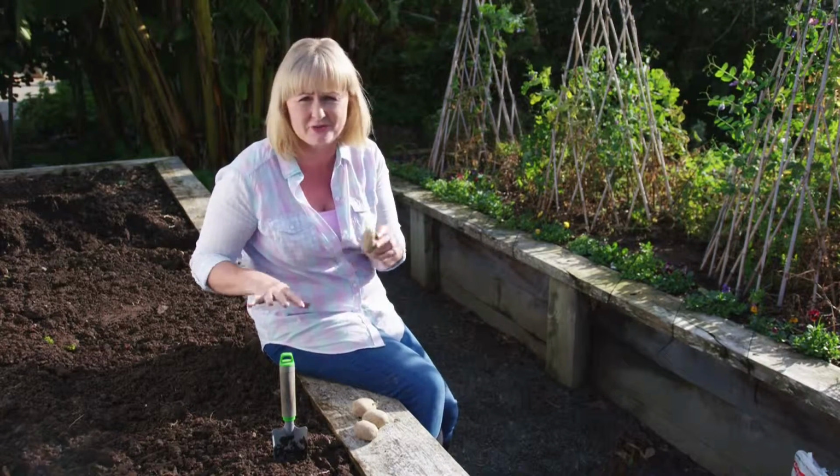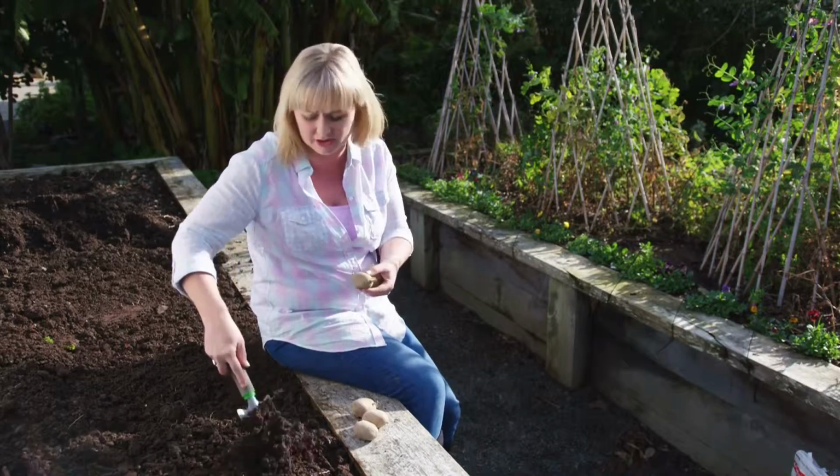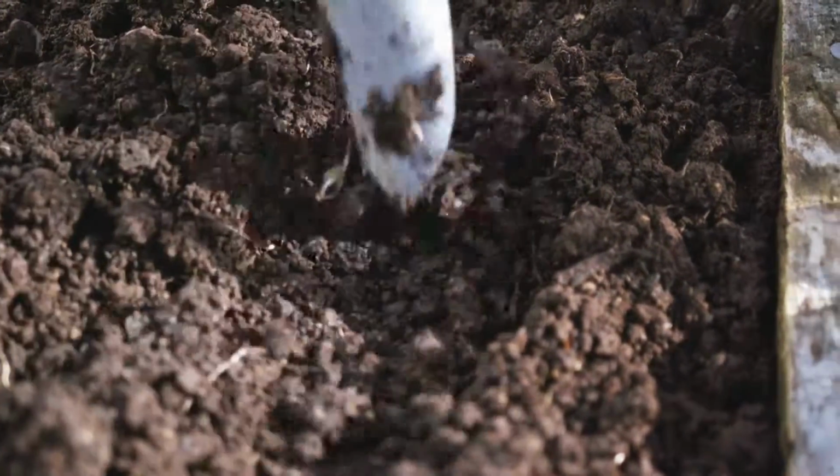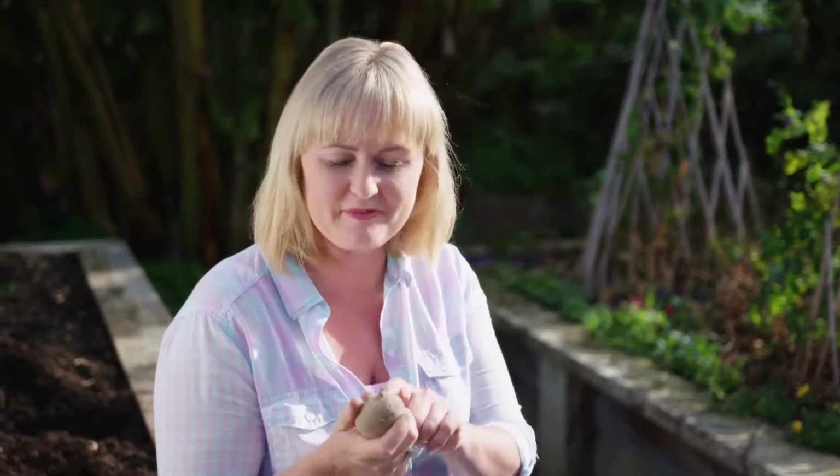And to be honest, there's no rocket science to planting potatoes. Just dig a hole, drop your seed potato in, cover it up with soil, and you're done. And if you're wondering just how many potatoes you're going to get back from each of these seed potatoes, you can expect to harvest about 1.5 kilos to 2 kilos, so they're really good value.